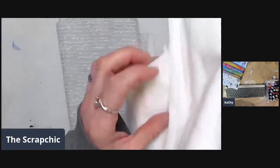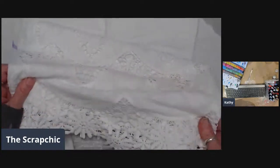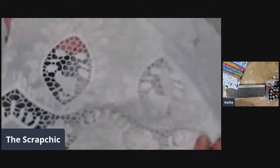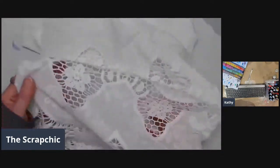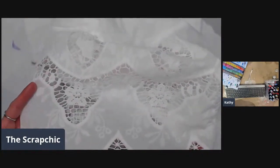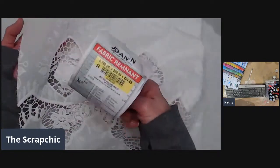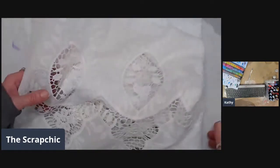It's almost like a tablecloth or something. It's just gorgeous. It's like Belgian lace. It's gorgeous. And this was in the remnant bin. And I was like, oh my gosh, it's so pretty. So I got this for like $5 or $6. Like, how much was in this? Almost a yard, three-quarters of a yard. So that's a good price.